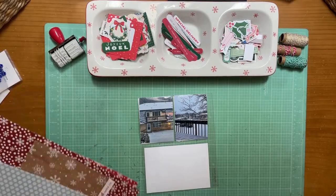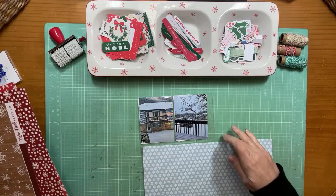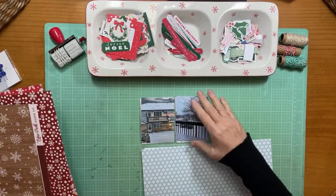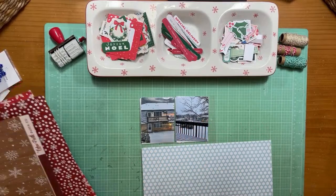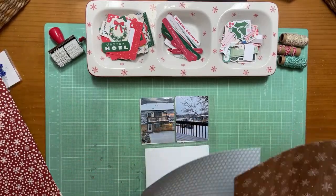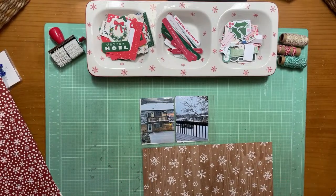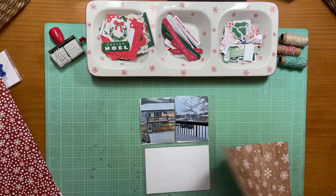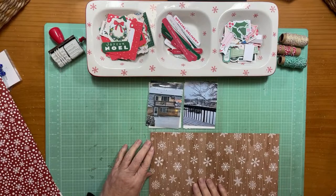So I grabbed some snowflake papers I have. There's this really nice one from Happy Holidays from last year. I love this paper, but I think it's a lot of blue. Then I like that paper as well. And this is Echo Park Gnome for Christmas from 2022. I just bought these as one-offs.